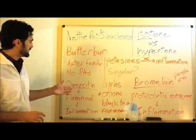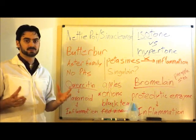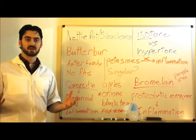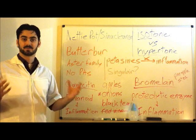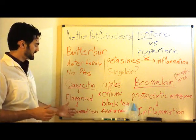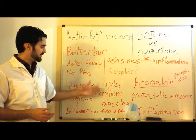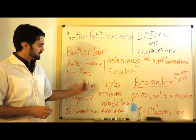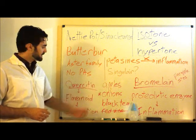Next thing we're going to go to is quercetin and bromelain. These are often found in combination. Quercetin is a flavonoid or a type of antioxidant. And antioxidants, I'm sure you've heard, are good for you for the most part. This one helps reduce inflammation. It's found in these foods: apples, onions, black tea, red wine. The best source is actually onions. It's absorbed very, very well from those.